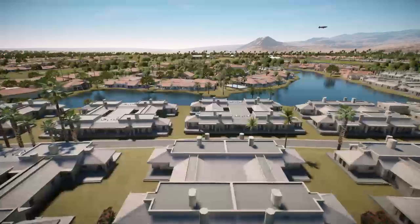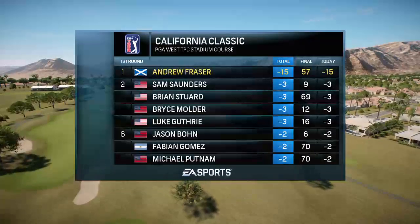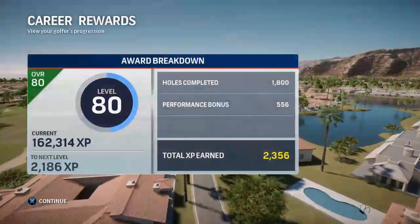Well, Frank, round 1 in the books. Look who's on top of the leaderboard. And that's with some strong play today. They don't really need to look back. Strong play heading into the second round tomorrow.